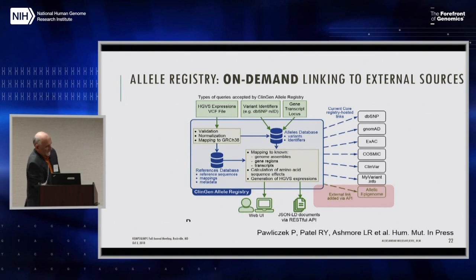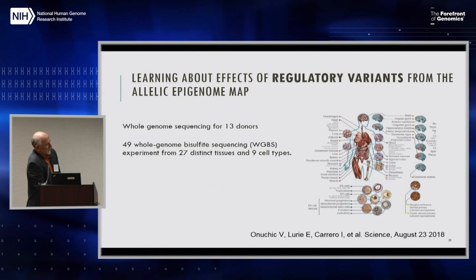One important bit is, again, adding new layers of data. And we actually ate our own dog food, as the computer engineers say. We tried to use our own project to test this concept of layering information on top of the existing information, using our allelic epigenome project. This is part of the data analysis coordination for the epigenome project that started 10 years ago. Just one month ago, we published the final paper where we link genetic and epigenetic variation by looking at allelic imbalances due to regulatory variation in the human genome.